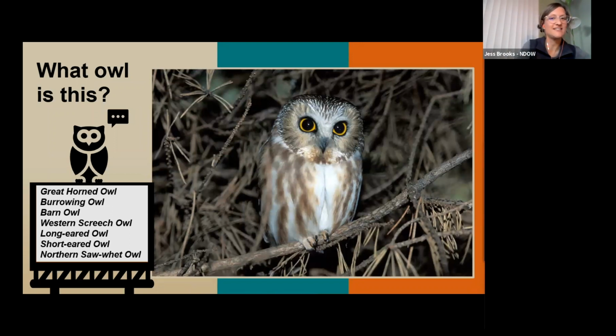And which owl is this? I trained them well. I'm kidding. That is a saw-whet owl. Excellent job. You can see big, bright yellow eyes, sitting low in the tree, not moving, that white Y here. I didn't mention it before, but typically a saw-whet owl will have a big head compared to a small body.